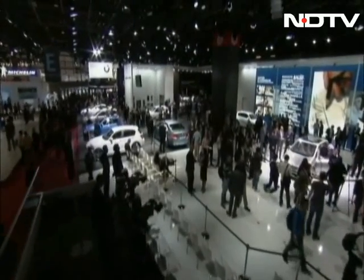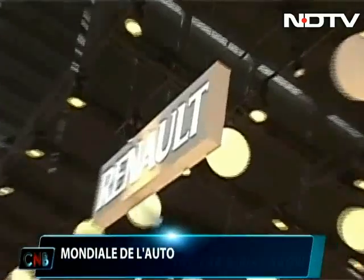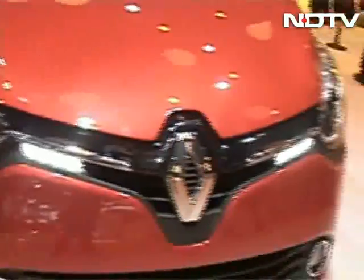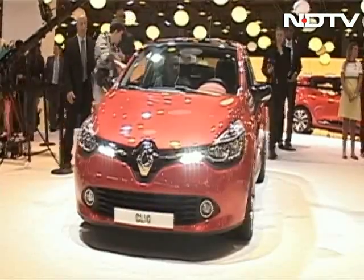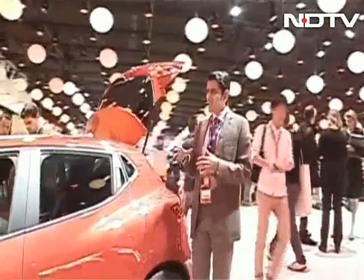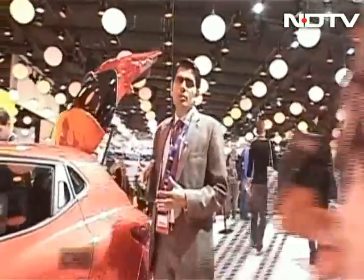These are our top picks from Paris this year, folks. And first up, it's the new 4th generation Renault Clio. The smart hatchback from Renault just got smarter. Now the Clio becomes really important for Renault here in France in particular. It's the big sort of volumes model for the company.